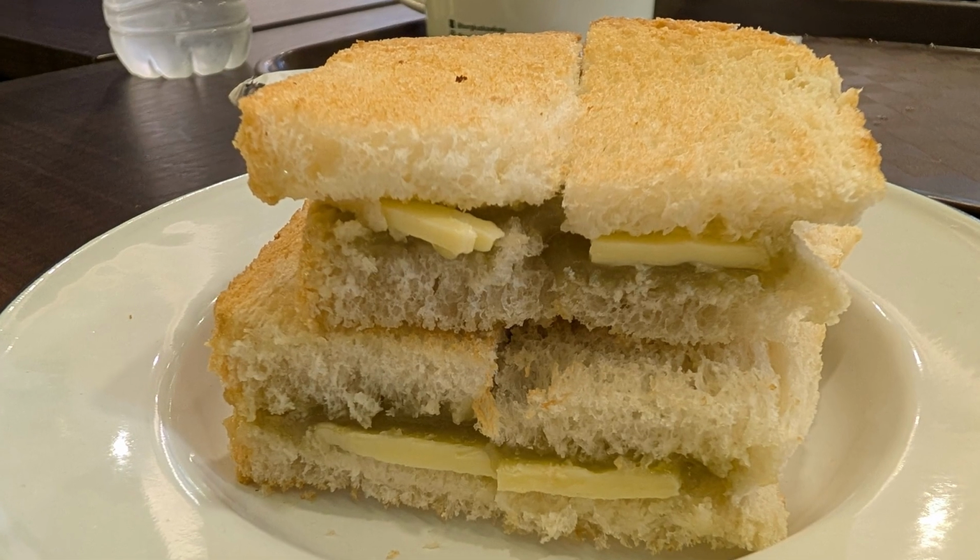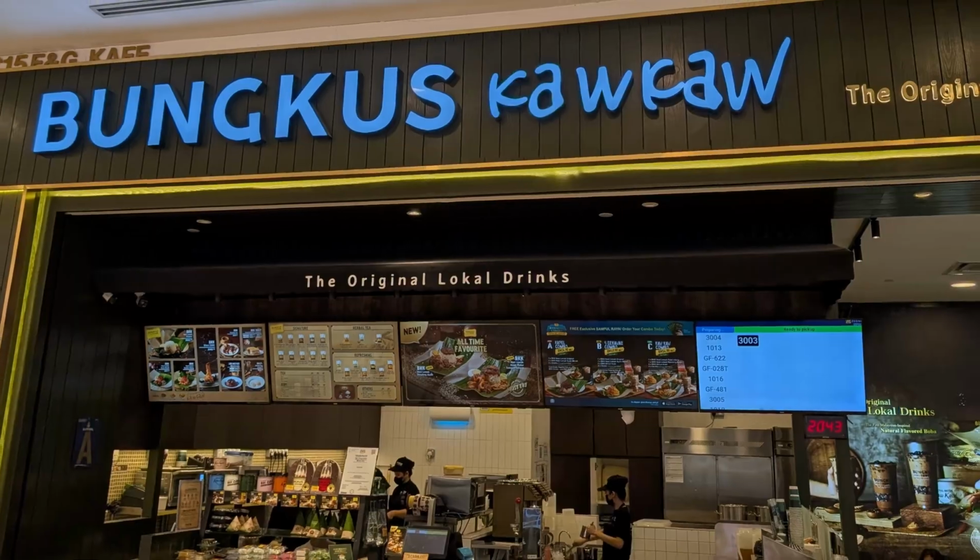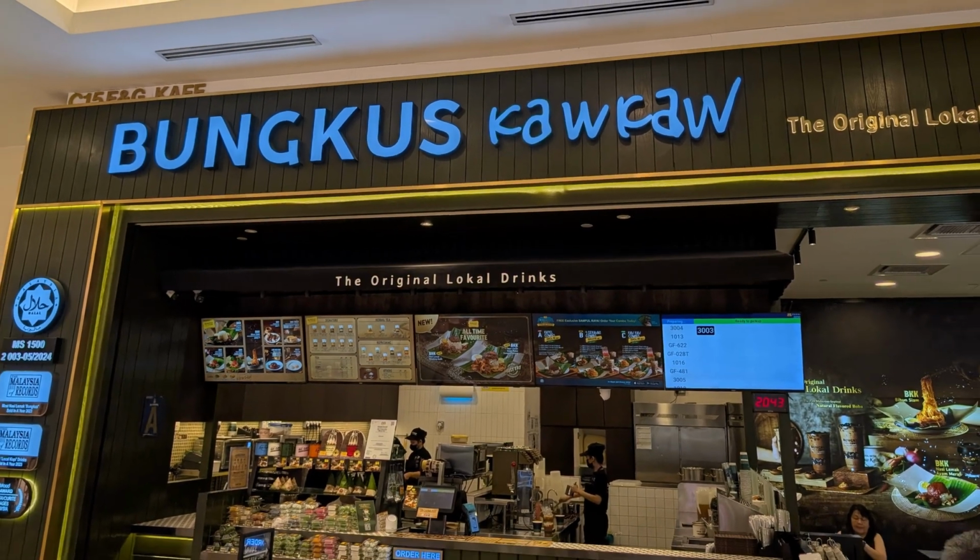They do have that famous kaya toast and the peanut butter toast, which I actually tried the other day at Bungus Kaka, which was phenomenal. That's like a local spot here. Definitely delicious. So anyways, we're gonna head into the Suria Mall, and I don't know if I'm saying that properly.